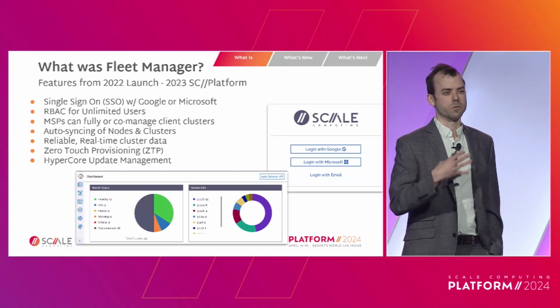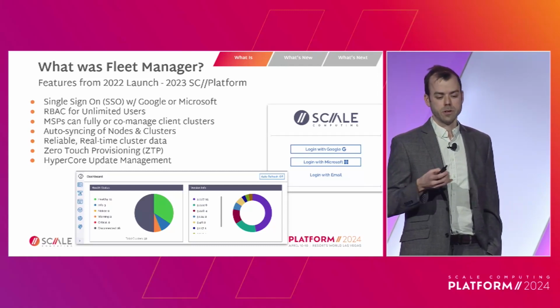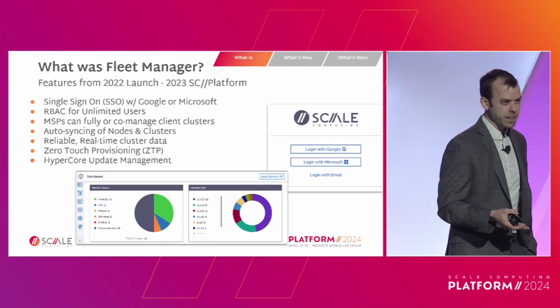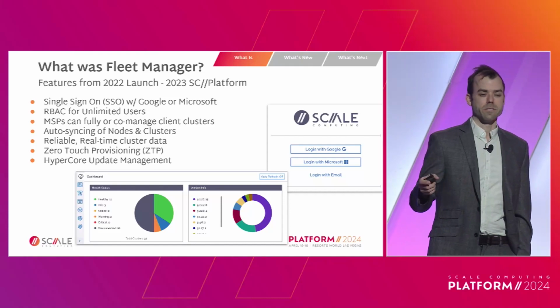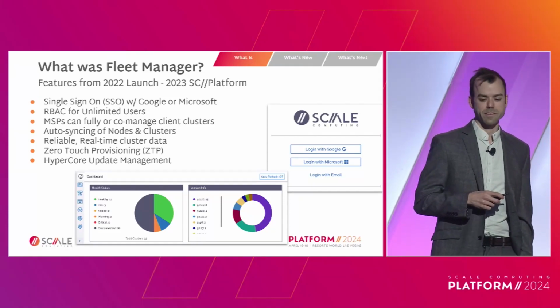You can take the nodes that we ship to you, and you can provision them straight from Fleet Manager. So no keyboard, no monitor, no having to be the guy on site even. Just fill out a form in Fleet Manager. We're going to be carrying on that tradition of zero-touch provisioning with some of the new features I'm going to talk about later in the presentation.